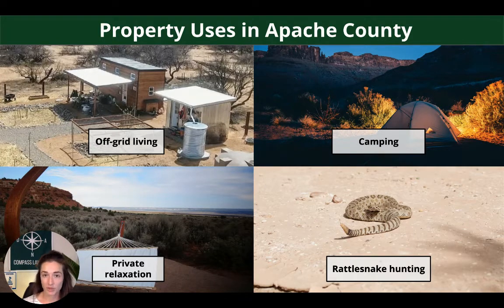If you were interested in building and you wanted to develop this area a bit, put a couple houses in, if you're a builder or contractor developer, that's a really cool project as well. You can camp. You can own it just as your own land, just your own private relaxation spot. Rattlesnake hunting, I've heard of that before in this area as well.